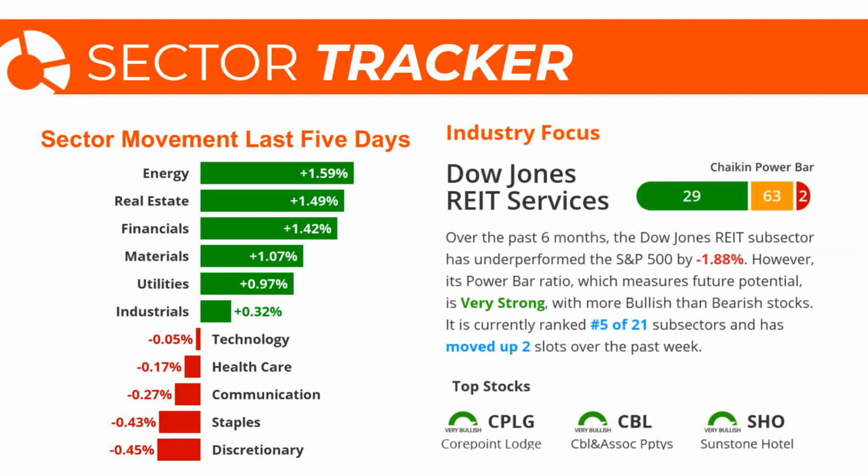A lot of talk about the shift out of defensive areas of the market and into the more cyclical areas of the market. It did play out a little bit last week, but real estate from a trend perspective still looks good. Utilities from a trend perspective still looks good. So you just have to keep that in mind. Financials, we're going to take a look at those a little bit later in this show because they are starting to show signs of life.